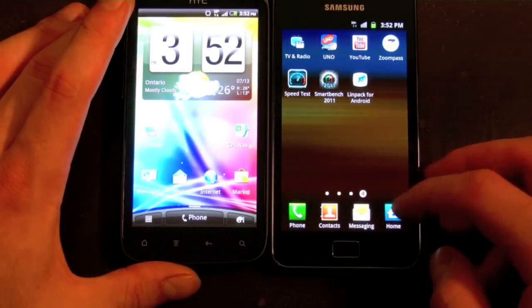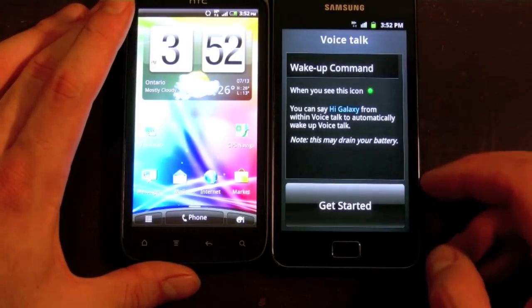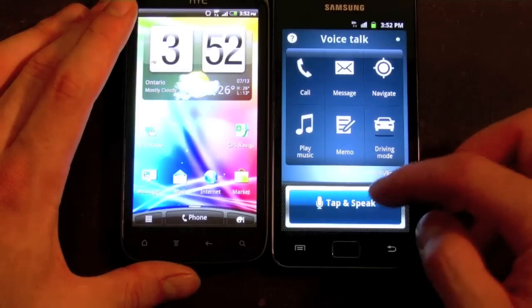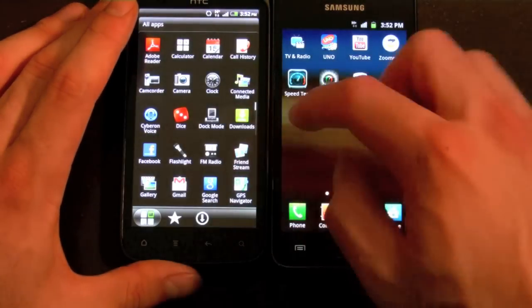Alright, the other thing that we can do here is we can double tap on the Galaxy S and we have another Vlingo powered voice command system that's much more accurate and more full featured. It also has a driving mode, which the Sensation does not. Okay, so let's go back in here.